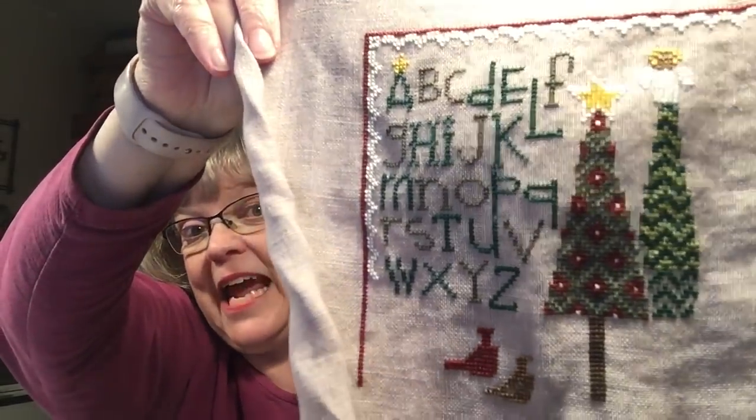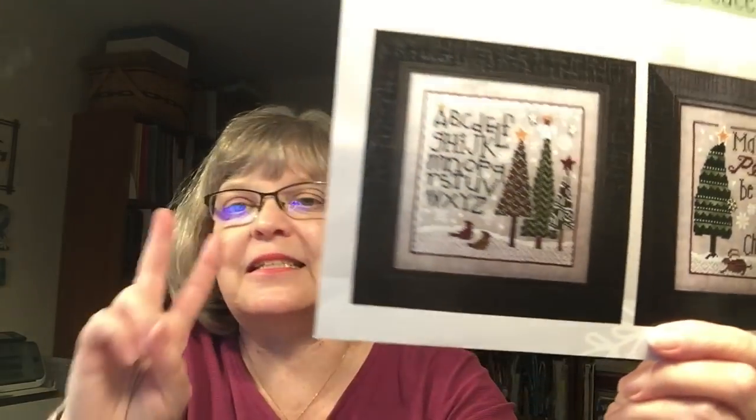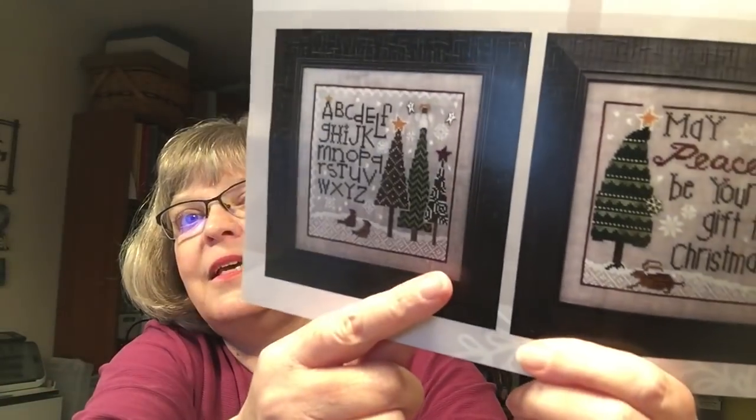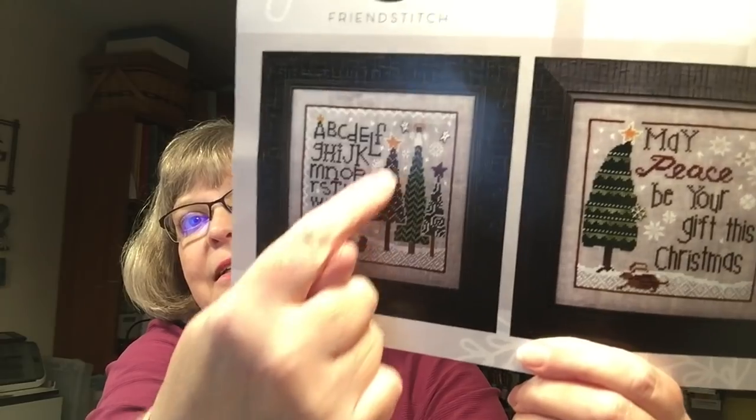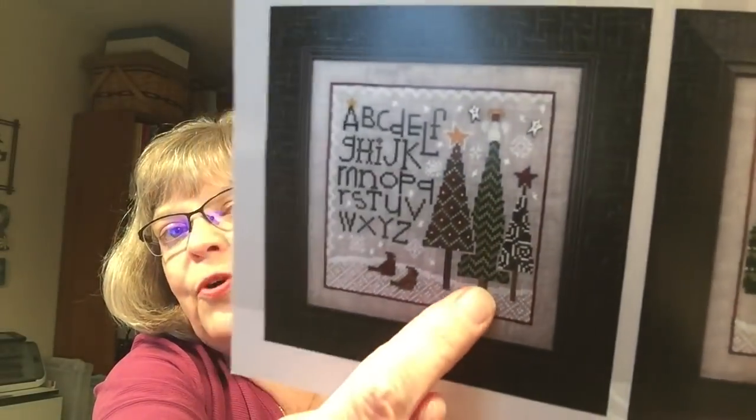And I think I'm doing okay. I don't think you can really tell, because what happens is this tree kind of is the background tree. So as long as I get this kind of figured out, and then this one kind of is in the foreground, and I get that one put in right, I think it'll be fine.